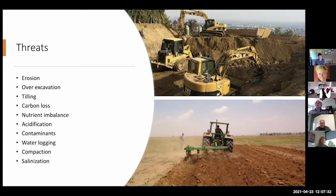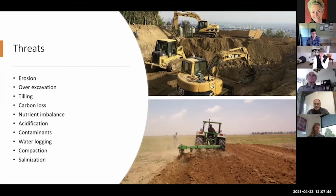salinization, these are all the kinds of threats that we hope to not just mitigate, but to create a better environment. So if our goals and our values are not just to limit or minimize threats, they're to create a world and a situation where these threats are overcome.